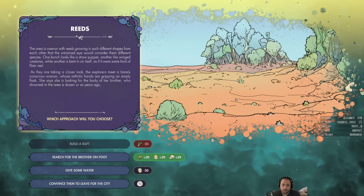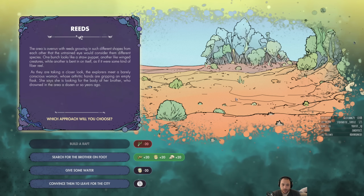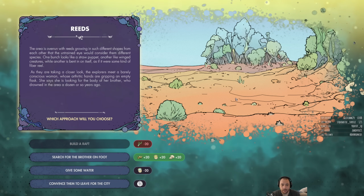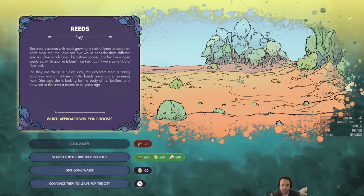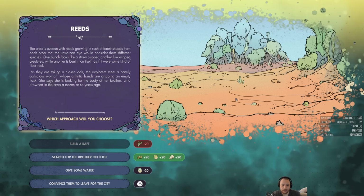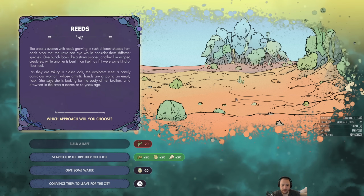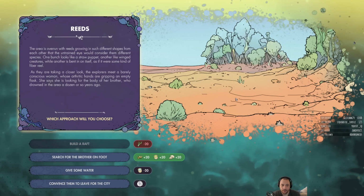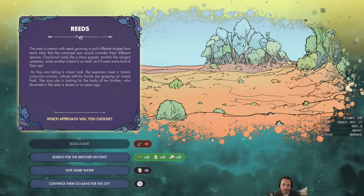The area is overrun with reeds growing in such different shapes from each other that the untrained eye would consider them different species. One bunch looks like a straw puppet, another like winged creatures, while another is bent in on itself as if it was some kind of fiber reel. As they are taking a closer look, the explorers meet a barely conscious woman whose arthritic hands are gripping an empty flask. She says she is looking for the body of her brother, who was drowned in an area a dozen or so years ago.